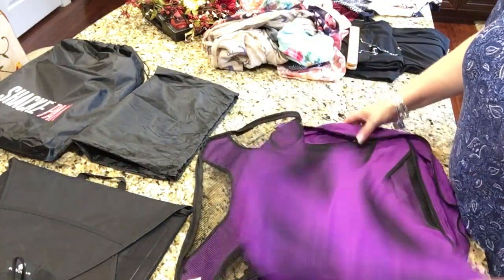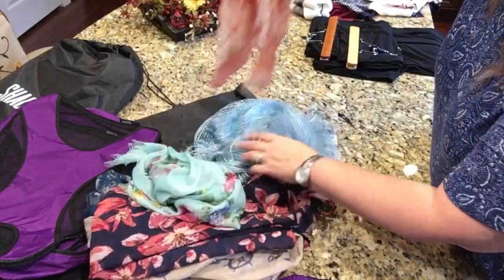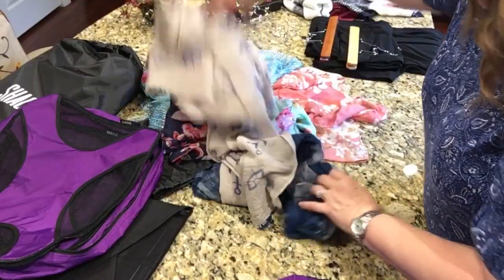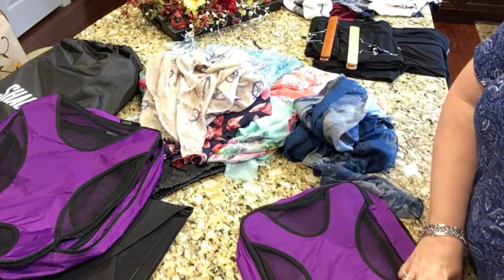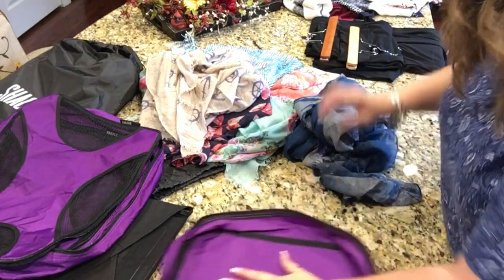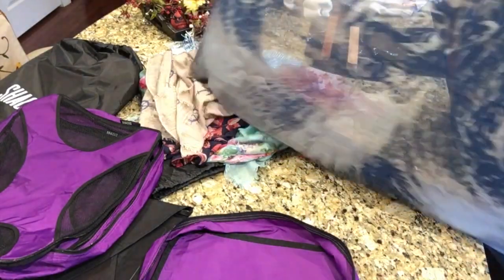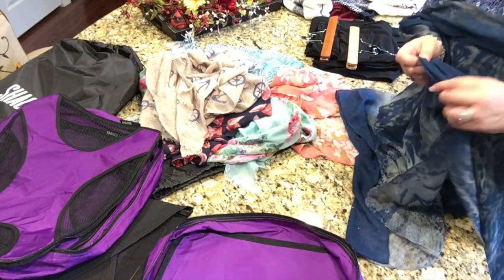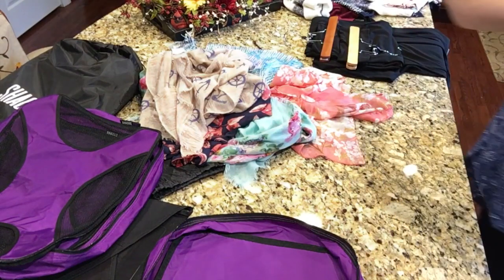So I'm going to show you, you can see this pile of scarves that I have here. I've got 1, 2, 3, 4, 5, 6 scarves. Now I'm going to start putting them in here, and we're going to see how far we get. This is like the next size up packing cube. And for my scarves, I will roll them. So I fold them first and get them to kind of the width of my packing cube, from front to back width.